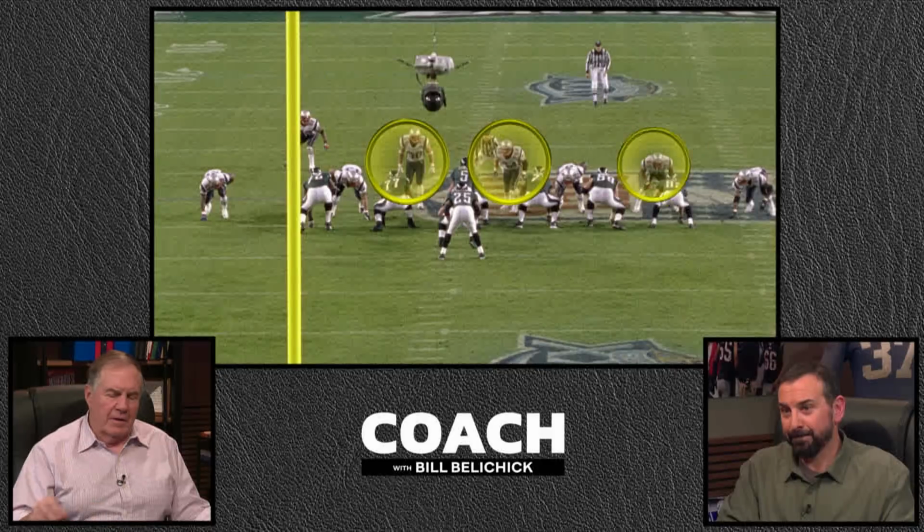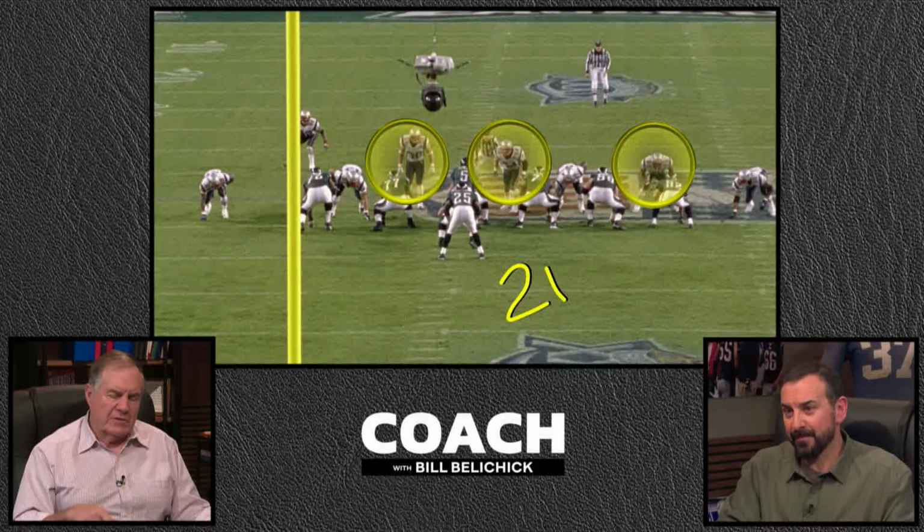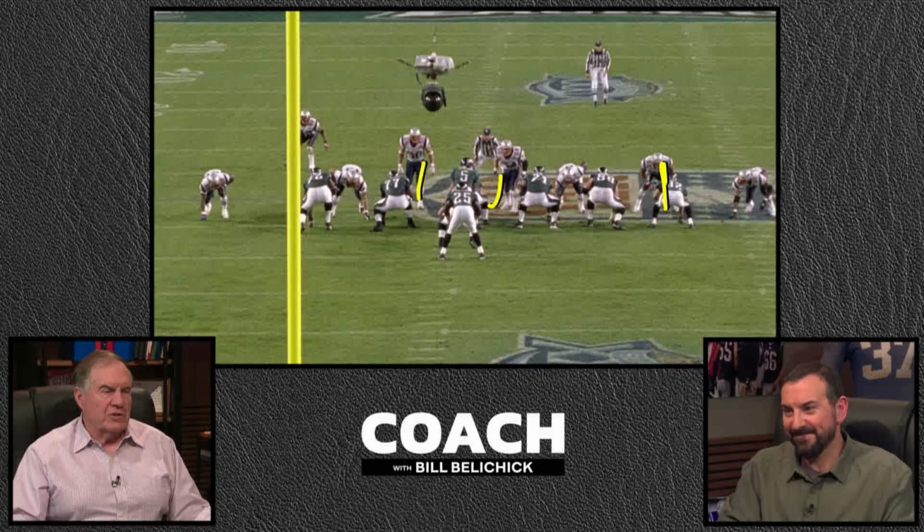Well, again, it just puts more pressure on the line of scrimmage. That's Vrabel and Bruschi up in there. And then our 3rd linebacker, against this 21 personnel, so 2 backs, 1 tight end, 2 receivers, with a linebacker now pointed over the tight end and 2 guys up in the A-gaps. Again, a lot of pressure on the line of scrimmage. It forces a lot of quick decisions for the offense.